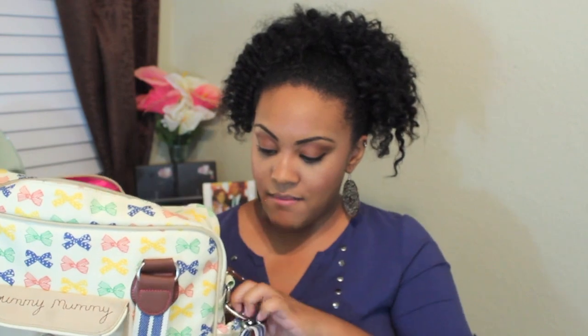So first thing, on this little outside pocket here, I normally keep my keys. On the side pockets, sometimes there might be a bottle of water. That's normally what's on the side pocket. And on the other side pocket, if I'm vlogging for the day, I'll put my vlog camera over there, or lipstick, things like that.